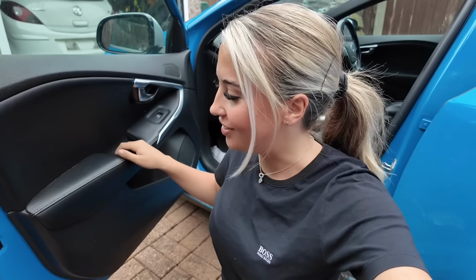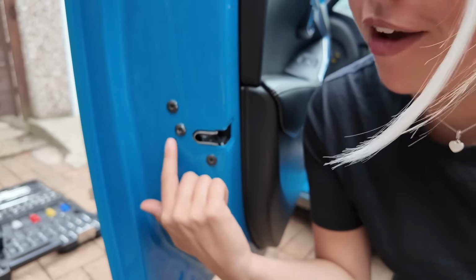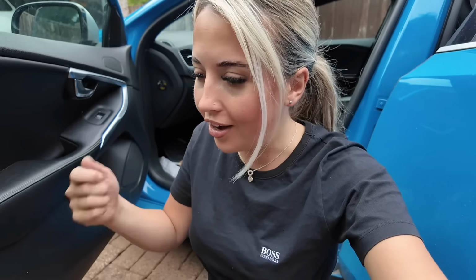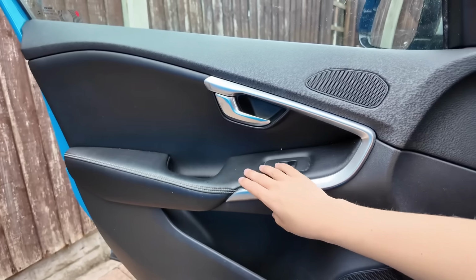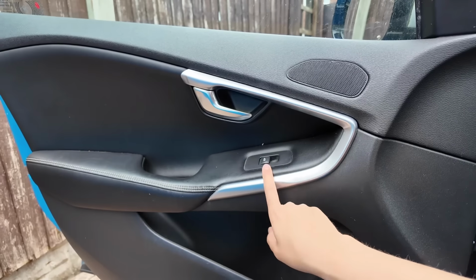Oh my God, I wish I had just filmed that. What the hell? So, turns out that guy wasn't telling porkies, he was telling the truth. So this little hole here, jab a screwdriver in there, click the unlock button, the door just opened straight away. I was jabbing it in and then trying to open the door and I was like, oh, this isn't going to work. But I clicked the unlock button and I thought, let me just try and pull that handle. Opened.